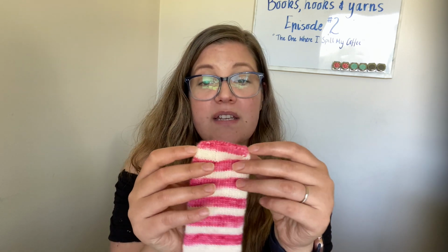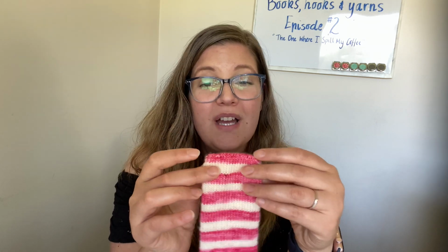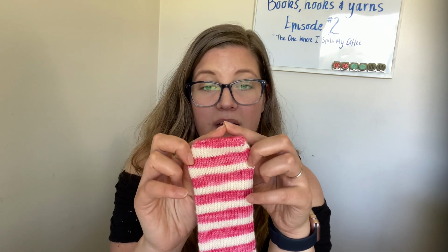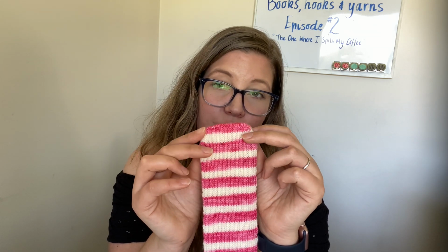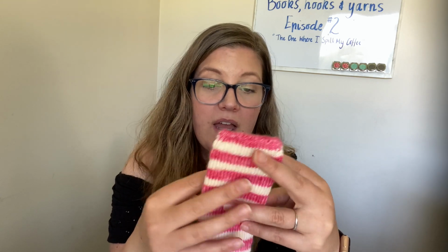So, and then I did do 2 rounds of a decrease for the toe just to give it a tiny bit of shape so it wasn't like a complete square. And doing that has helped it just stick in that little bit when it's on her foot, and it just molds to her toes kind of perfectly now.